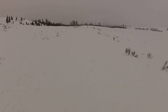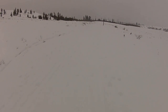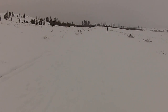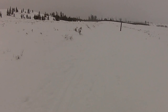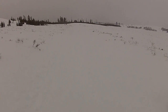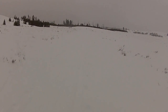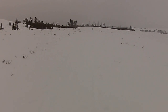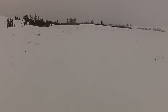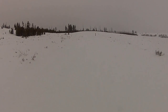I'm actually not cold, but I have to maintain this pace so I don't get cold. Tree line's my motivation. And I know there's not much wind in there. Trees are getting closer. Wind is really persistent.